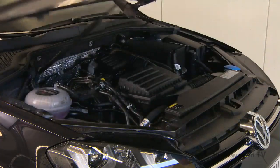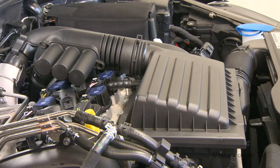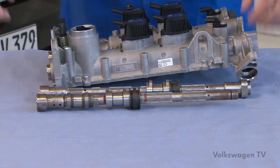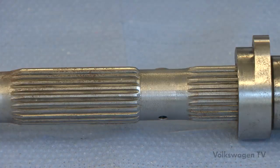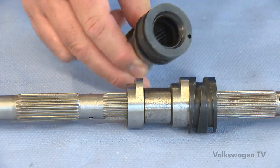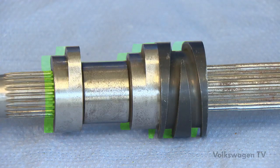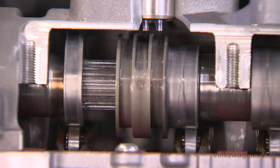The engine with cylinder deactivation is characterized by 4 actuators attached outside. How do they work? There are external sliding grooves on the 2 assembled camshafts at cylinders 2 and 3. This is where the cam pieces with inside sliding grooves are attached. The teeth of the cam pieces and the camshafts allow the cam pieces for the cylinders 2 and 3 to be moved in a longitudinal direction. And that's how sliding works.